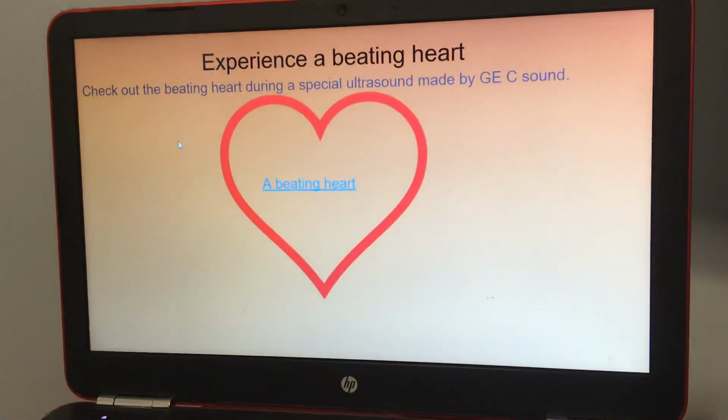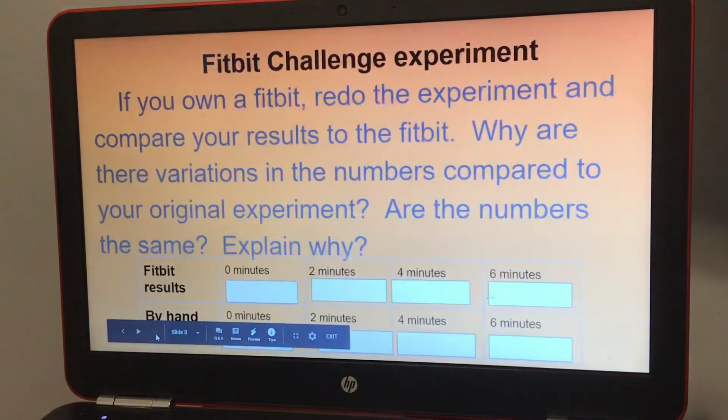Okay, so here's something I wanted to share with you to experience a beating heart. Check out the beating heart during a special ultrasound made by GE company. It's called C-Sound. And if you click on the link, you can see a heart beating.